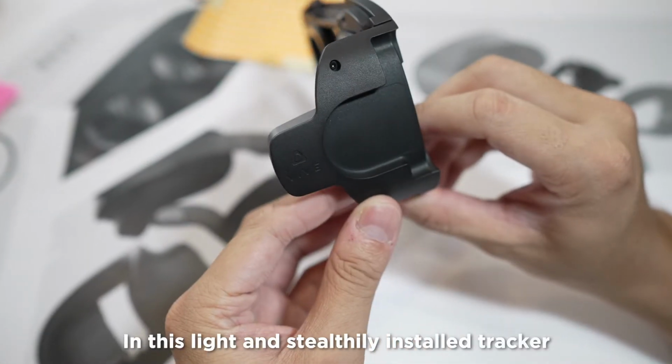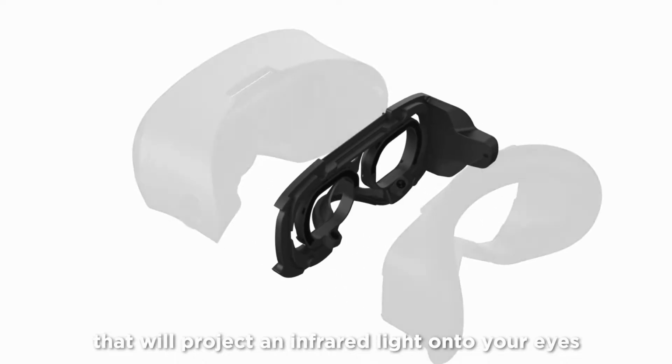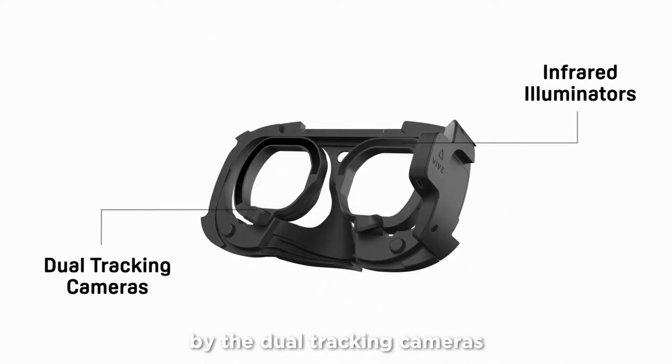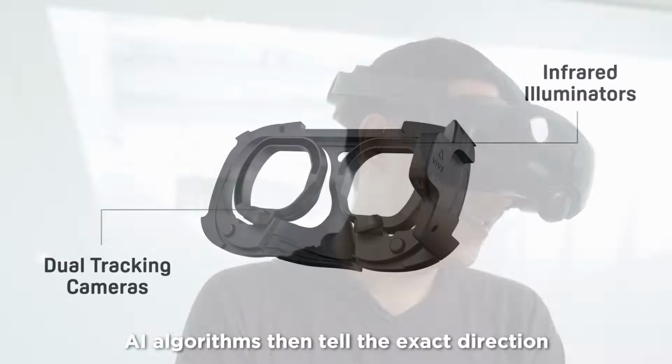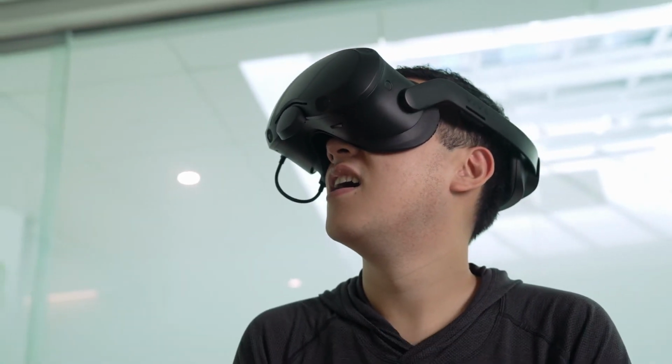In this light and stealthy installed tracker, there are multiple LEDs around it that will project an infrared light onto your eyes, so they can be accurately captured by the dual tracking cameras. AI algorithms then tell the exact direction where your eyes are pointing towards.